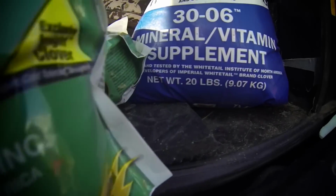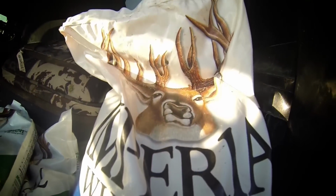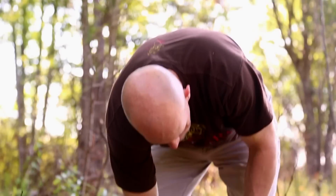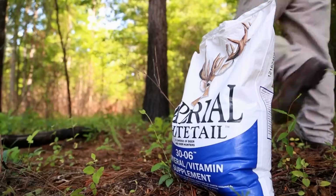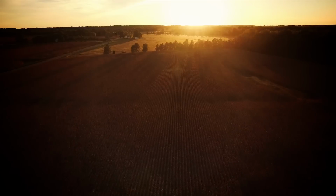The plan in the spring was to get the Whitetail Institute food plots out, and also the 30-06 mineral. Super important, especially for me having to travel, to have the mineral sites and food plots out and put the cameras on there. And nowadays with the technology, you can put those text cameras on there, so even though I'm in South Carolina, I can get the pictures and keep up with everything. Man, it pays off big time in the fall.